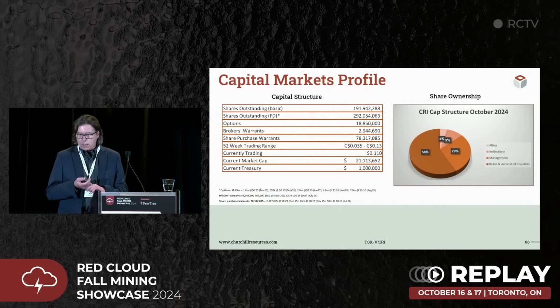This is what our capital markets profile looks like. Obviously, we're quite dilute, but this has allowed us to continue, to keep going. And management has always been taking a big part of any financing that we do.